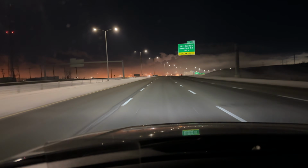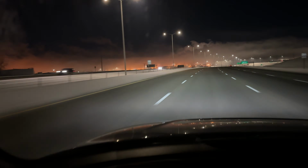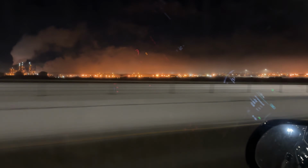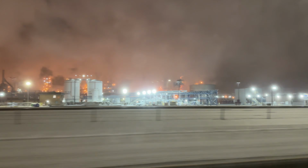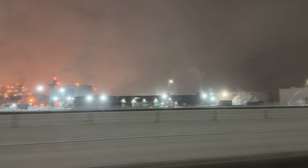But so far so good, I would say. Not too bad. But yeah, welcome to Refinery Alley. And as you guys can see over there, a lot of refineries as far as the eye can see. So yeah, this is the bread and butter of Edmonton. Basically the Texas of the North.